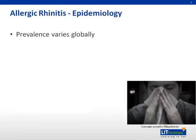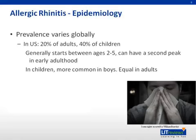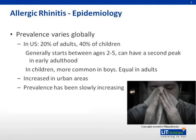Allergic rhinitis is common. While the prevalence varies, in the U.S. approximately 20% of adults have allergic rhinitis, while as many as 40% of children do. In children, it does tend to be more common in boys, although gender differences even out in adulthood. An increased prevalence has been observed in urban areas, and overall it appears that prevalence is on the rise.